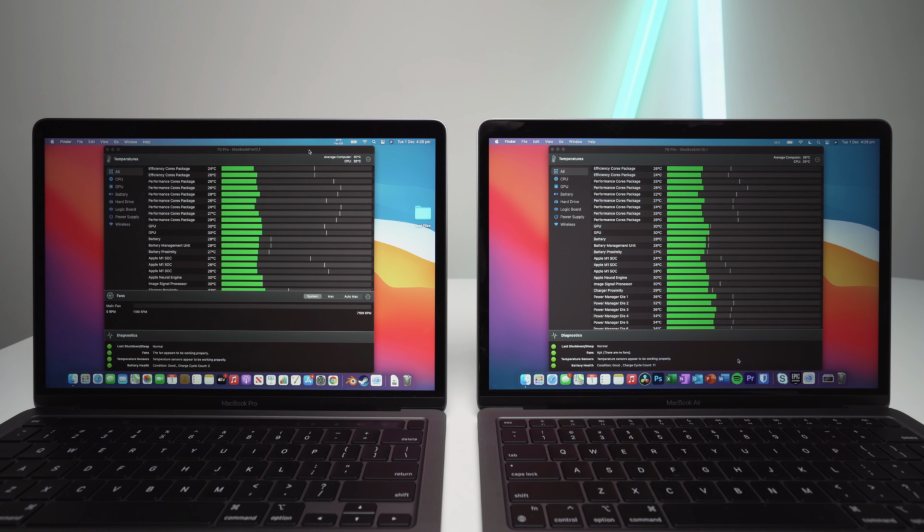Okay guys, so we have the two machines here. Obviously this is the MacBook Pro and this is the MacBook Air. Now they are both the base models, so this is just the 256GB SSD, 8GB of RAM, and the Air is again base model, 256GB SSD, 8GB of RAM, and just the 7 GPU core option.